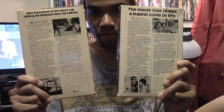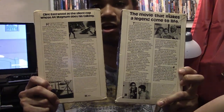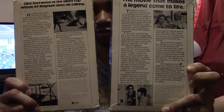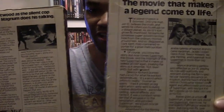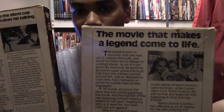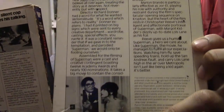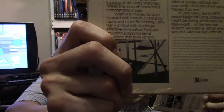Now, the back of these WCI Home Video big boxes has this kind of newspaper look. You've got these two shots of scenes from the movie, which are in black and white, and of course it's got some description of the movie as well. I'm going to go ahead and show you guys some close-ups right here. Pretty cool.